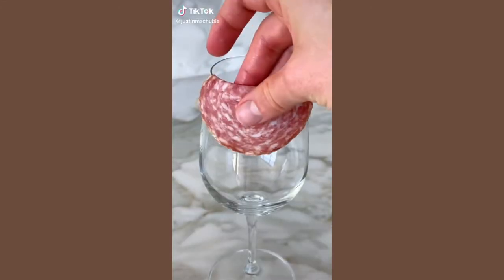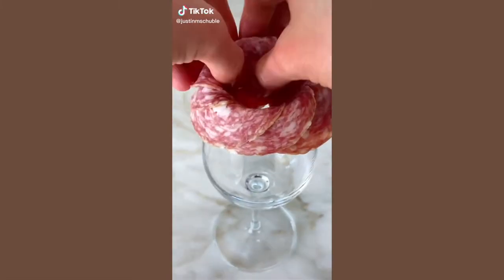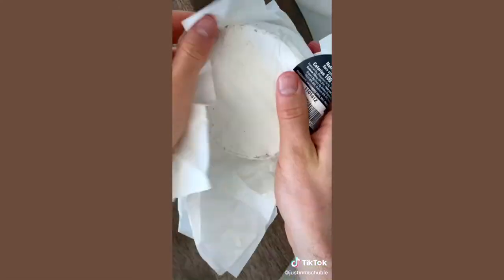Let's make the ultimate charcuterie board for the Kentucky Derby. The salami rose hack from TikTok is a game changer, definitely do this.